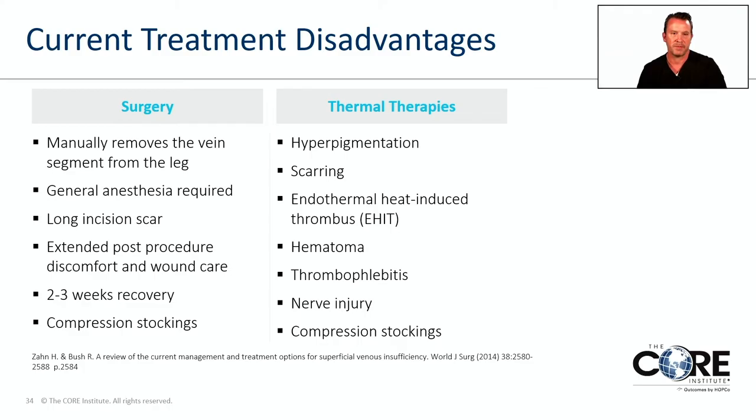So our current treatments, we talked about surgery. We don't want surgery. It's a long recovery, a higher complication rate, generally anesthesia. With the thermal modalities, when we do radiofrequency ablation, you can get hyperpigmentation. It's uncommon, but it's possible. When I had mine done, I had a lot of bruising. It all resolved. You can have scarring. That's not really a significant thing.